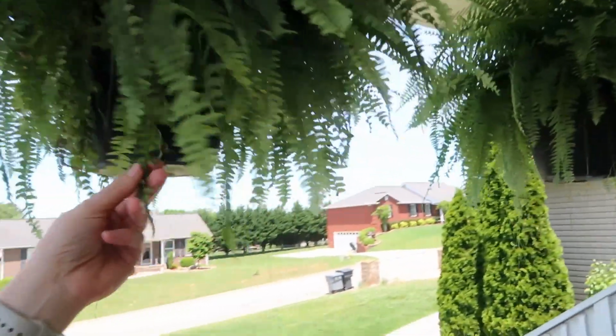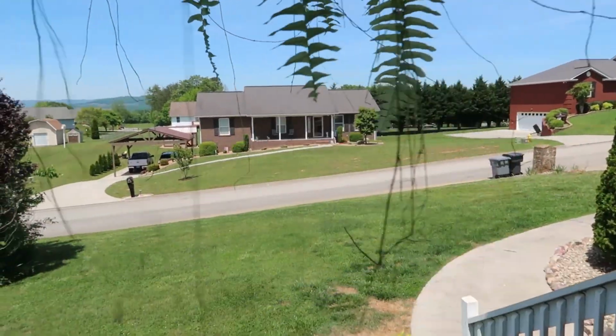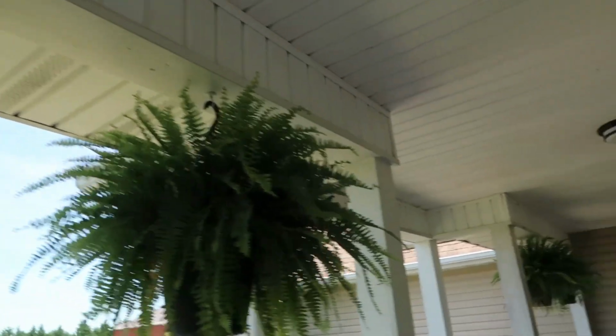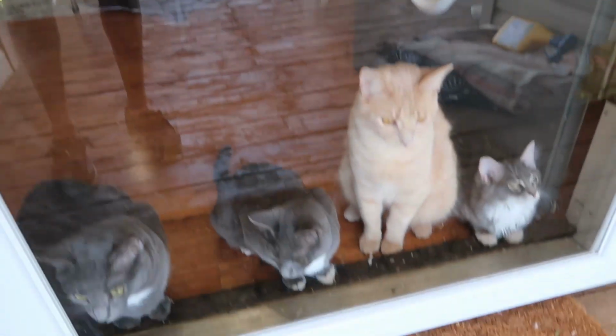I do need to water these ferns. I need to give them a haircut because we have some little stringies. And I meant to get some chains to lower those because my mom said I need to lower them just a little bit. I don't know why, but I need to water this. Let's go look at my outside plants.